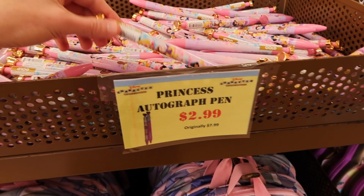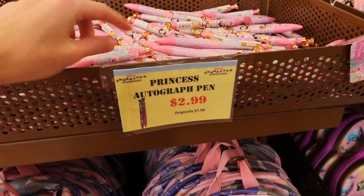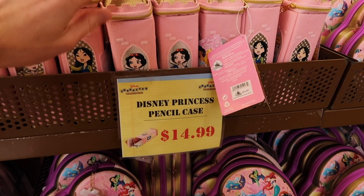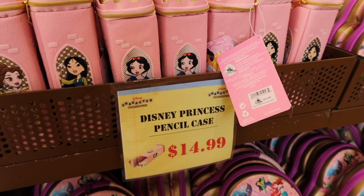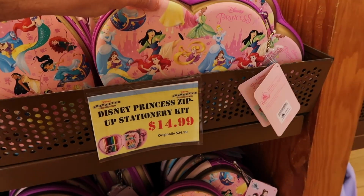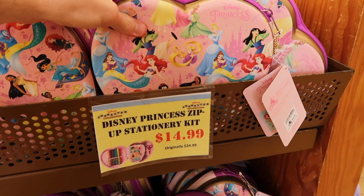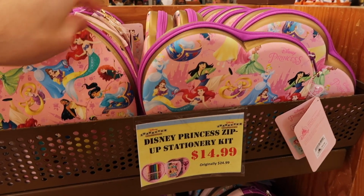Over here you got some Princess autograph pens too, which is kind of cool for back to school. These are $2.99, originally $7.99. They have these Princess pencil cases over here too. These are $14.99, so these are the retail price. There is no sale on these items. Over here it's a little different story. You get $10 off, because these were originally $24.99, now they're $14.99. It's got all the different Disney princesses in here, and this is a pencil case.